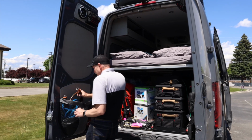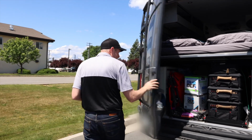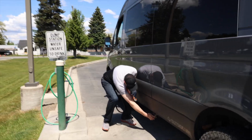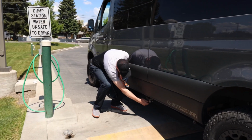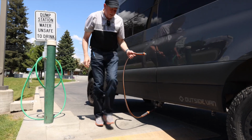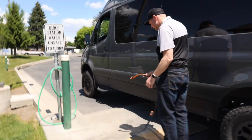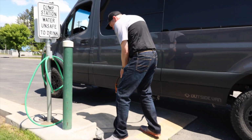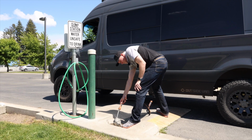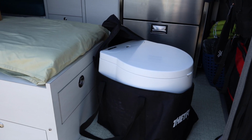So I'm gonna be emptying the gray water tank first. And the system that I use is I have this little hose, and we've got the connection points. Get that all connected up nice and tight. So the gray water is just picking up the water that's coming out of our sink. Let me open up the valve here. That just starts draining the tank. Pretty easy.